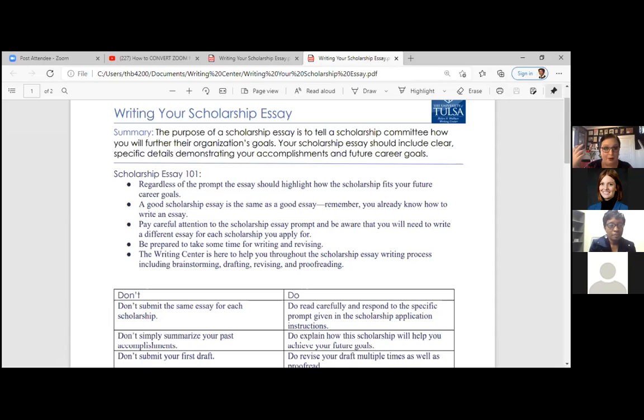We have both half-hour and hour-long consultations, and our schedule is available from now until the end of the semester. So once you've written that beautiful schedule of all your scholarship deadlines, go ahead and set up consultations throughout the semester that correspond so that we can help you with that writing process.